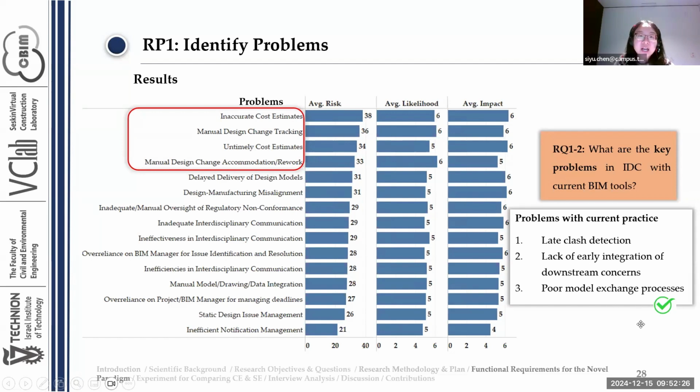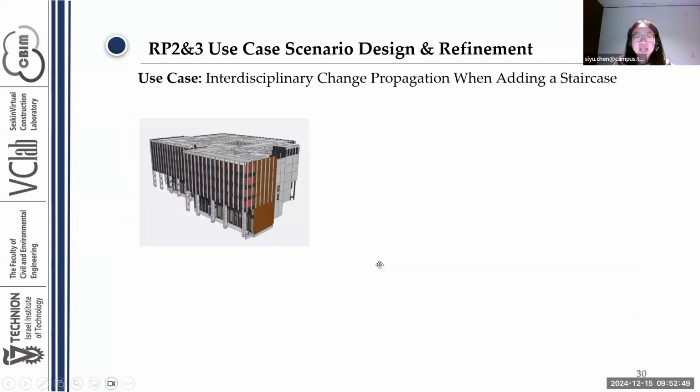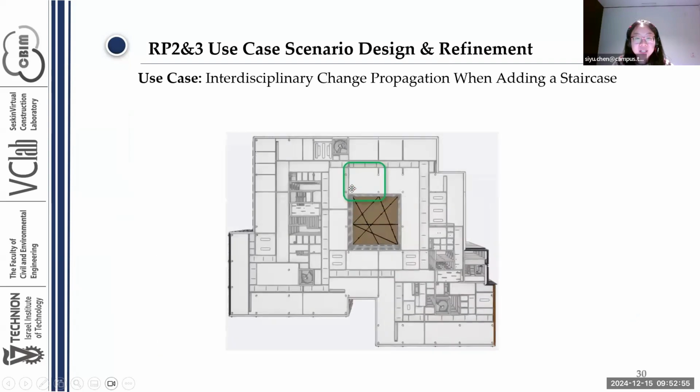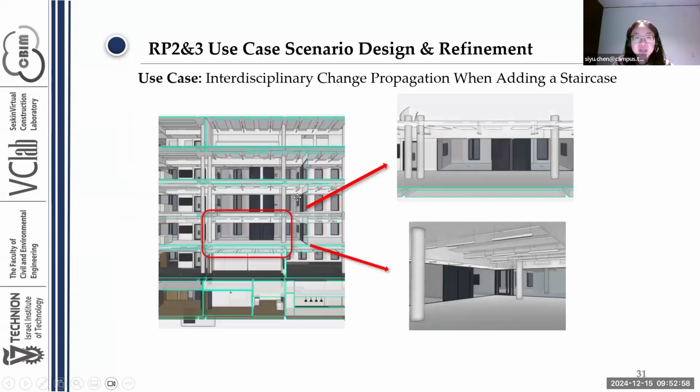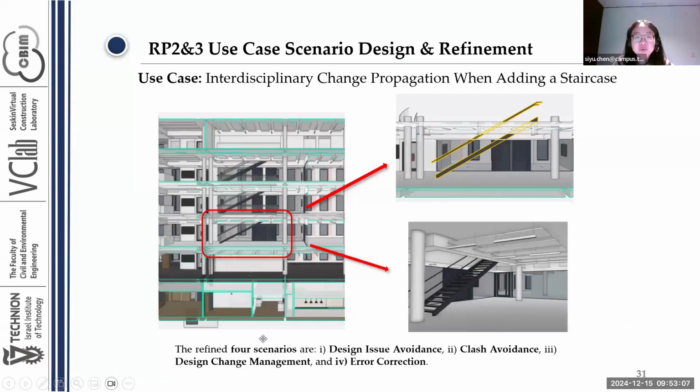So based on this and the scenario we collected from the designers, we decided to design the use case called interdisciplinary design propagation when adding a staircase. We use this Trimble office model for our use case design, and there are 4 stakeholders working on this use case. Basically, the client required to add a staircase in the building in the kitchen area to link the 3rd floor to the 6th floor. And then in the end, we refined 4 scenarios.